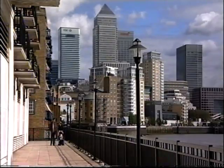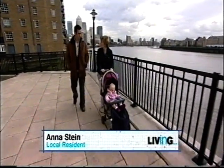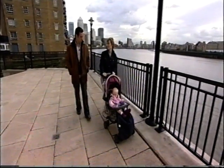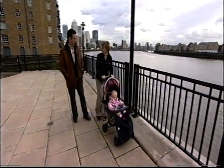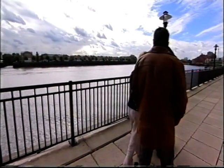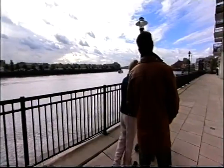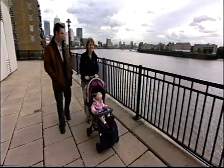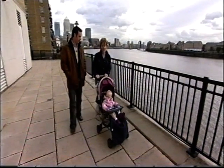So how long have you actually lived here? About 8 years I've lived here, and Mark's lived here about, I would say, 17 years. Mark is your husband. Yeah. Why London Docklands? We just love being by the river, the fresh air, the open space. You'd never really think you're actually in London and near the financial city. You wouldn't at all, no.